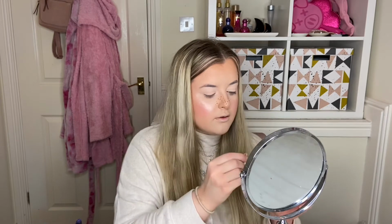Okay, so I'm just going to start off like that, and then keep tapping it. Okay, so I'm actually going to leave it to dry a little bit more. So it's pretty dry, so I think I'm going to go in with my finger now.